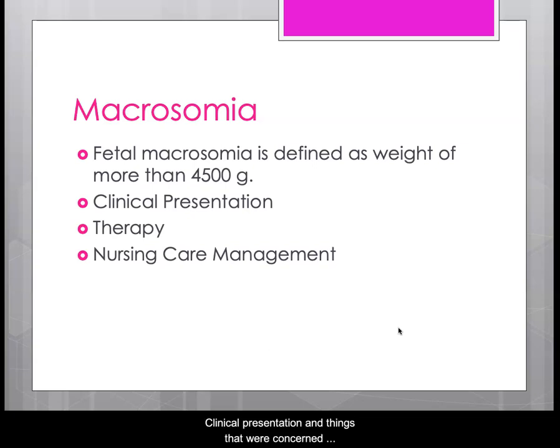Okay, clinical presentation and things that we're concerned about when we have an infant or a fetus that is potentially macrosomic. We're worried about fit. We're worried about injury at delivery. So will we be able to have a vaginal birth, or should the patient be offered a C-section depending on how big we assume the baby is? And then at the time of delivery, we're going to be worried about fetal injury and conditions like shoulder dystocia, which we're going to talk about in just a minute. And then, of course, post-delivery with the baby, we're going to be worried about blood sugar, the baby being able to maintain their sugars.